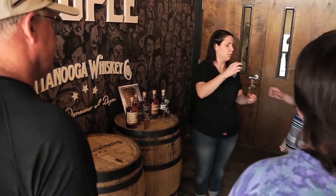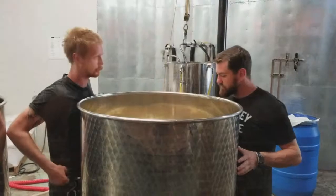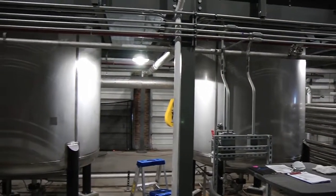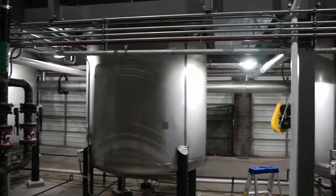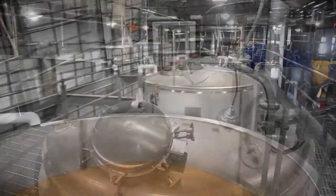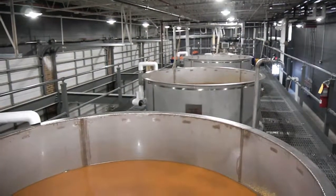This isn't your run-of-the-mill whiskey. Your product is special. It sells out regularly. We'll talk about why that is. Since August of 2017, because we're straight bourbon whiskey, it means we age for greater than 2 years. So we started coming out with different experimental batches starting in August of 2017. Since then, we've released 8 different experimental batches.